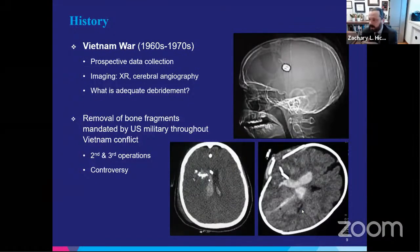The Vietnam War was really when the modern era of treating penetrating brain injury, in particular gunshot wounds, came along. There was prospective data collection and more imaging, particularly X-rays and cerebral angiography, and there was really an impetus during that time and focus on trying to remove all the bone fragments and debride the bullet tract as thoroughly as possible, with the thought that this would prevent infections and potentially seizures, so that many of these patients and soldiers were having second and third operations.